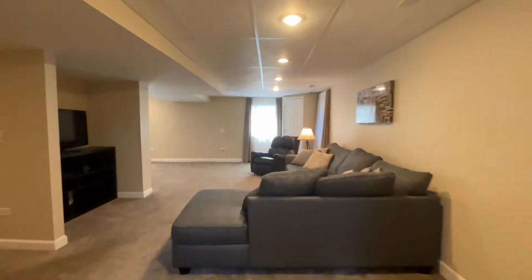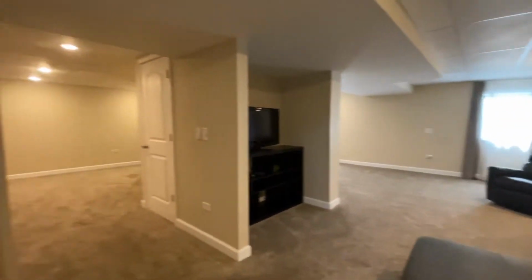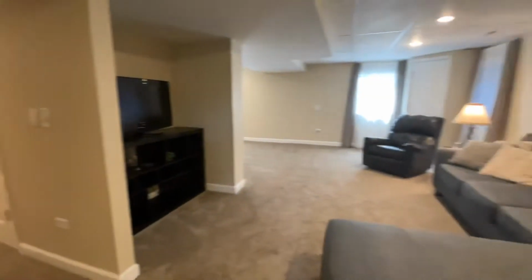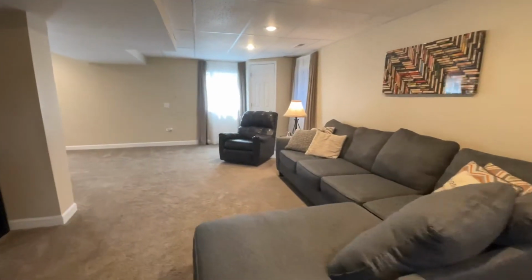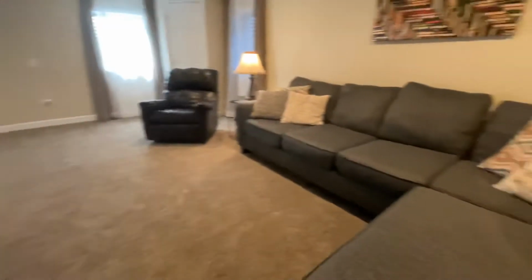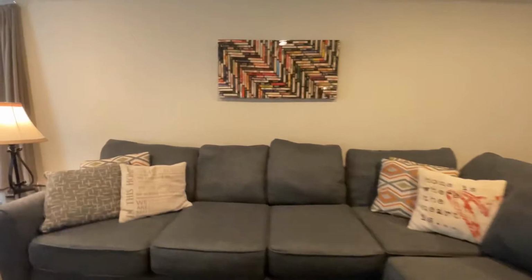Over here, we have another area. So back where we came from is that way. Huge area there for office space or just whatever, workout area. Here's a nice place, the way they have it set up right now. TV, relaxing family area. Closet with a sump.